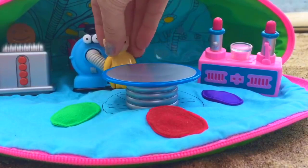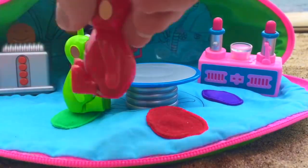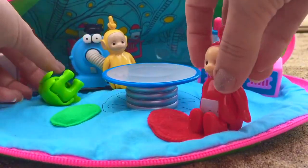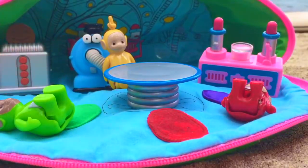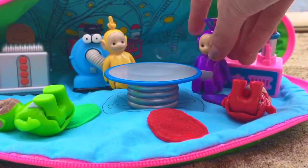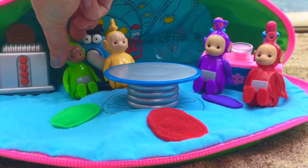Let's sit down and relax. It's a nice day at the beach. They each have their own little spot. Stay up, Dipsy. They just want to lie down. The Teletubbies must be tired. We better go to the water and wake them up.